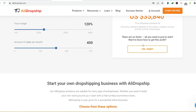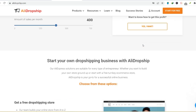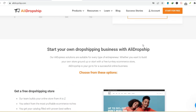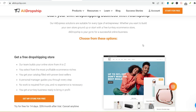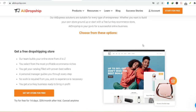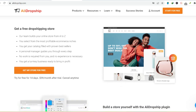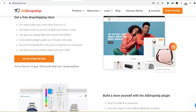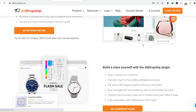Here's the basic idea. You find trendy, in-demand products on AliExpress, list them on your own online store with a markup, and when a customer makes a purchase, you don't actually hold any inventory. Instead, you forward the order to your AliExpress supplier, who then ships it directly to your customer. You essentially act as the middleman, taking care of marketing and customer service while the supplier handles the fulfillment.